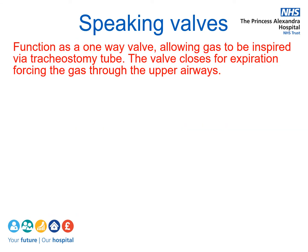So I mentioned speaking valves before. These function as a one-way valve, so they're an attachment that's set at the end of the tracheostomy, and it allows the person to breathe in air through the tube itself. But once the person breathes out, it closes off, forcing the air through the upper airways, through the voice box, and out through the mouth. And that allows them a stronger voice, if you like.